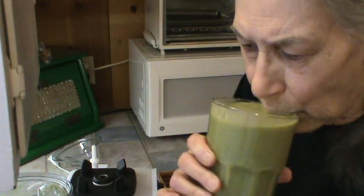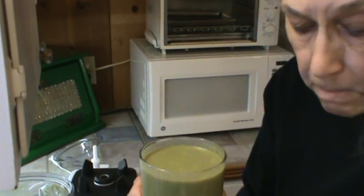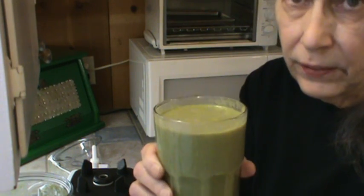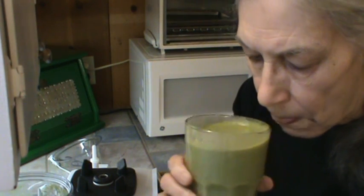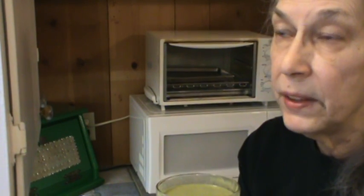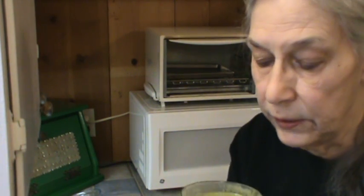Delicious. I can definitely taste the apple. Now, yesterday the apple I used was a little small apple, and it was a Pink Lady apple. This big apple was a Honey Crisp. They were so good. This is the best one yet, I will have to tell you. I put really two leaves of kale and maybe a third of a bag of the mixed salad greens.